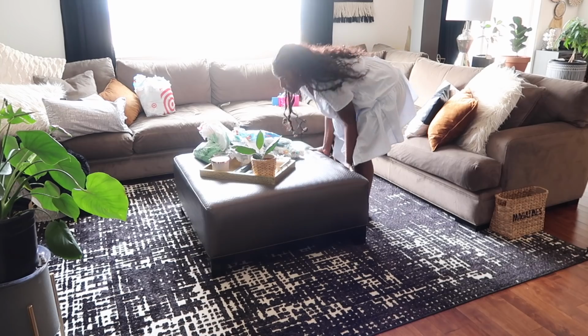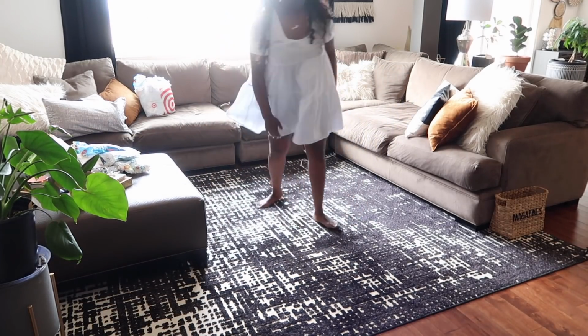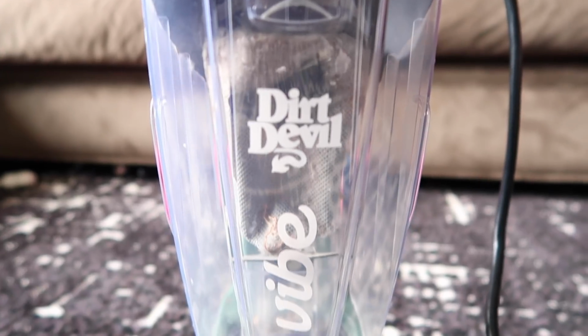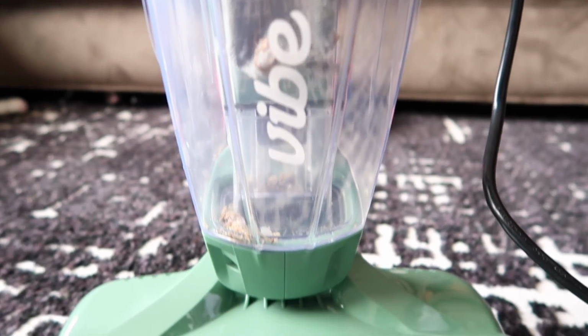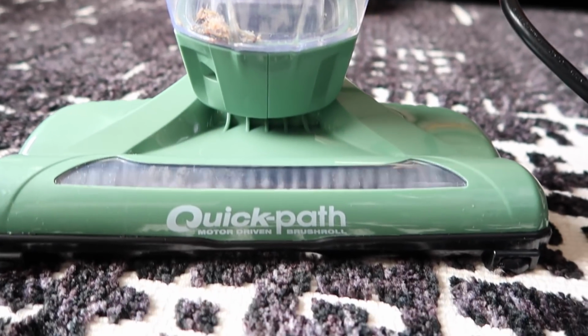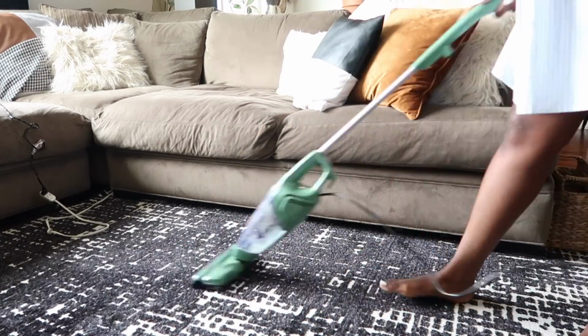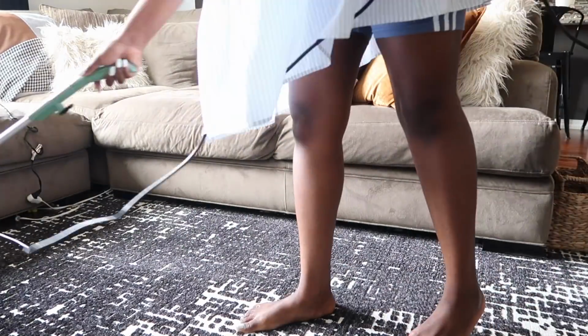Alright guys, so I got my hands on that green color, and I really wanted that color because it blends perfectly with my home, which is neutral downstairs, and the only pops of color I really have are my plants, so this worked out perfect. I love that the vacuum was lightweight and super easy to put together, and it got all of the debris up out of the carpet as well as my sofas, which I'll show you in a bit.